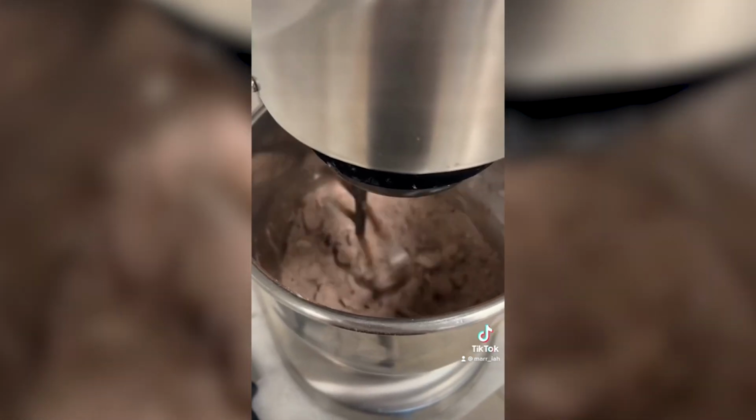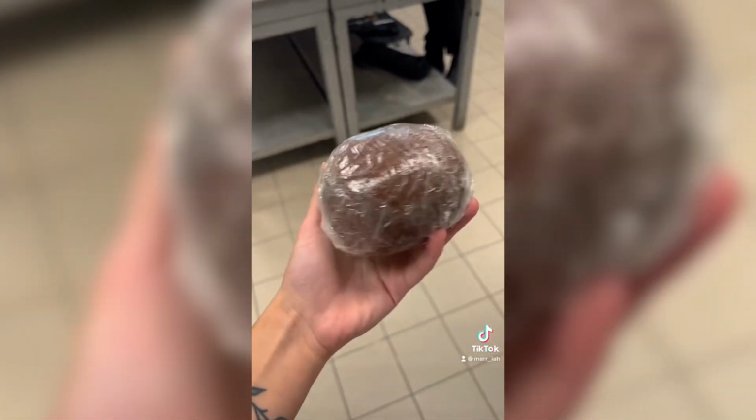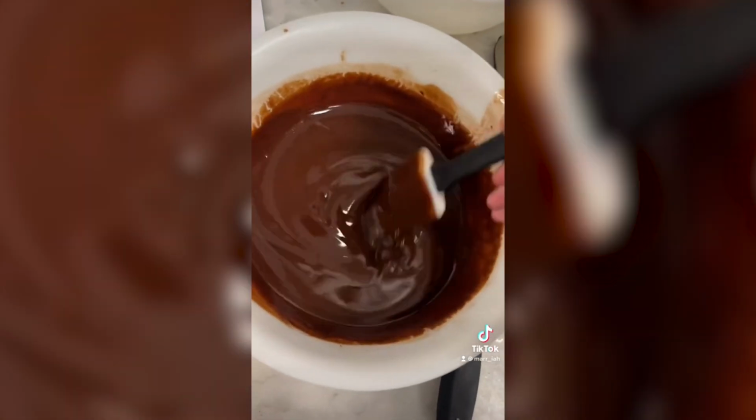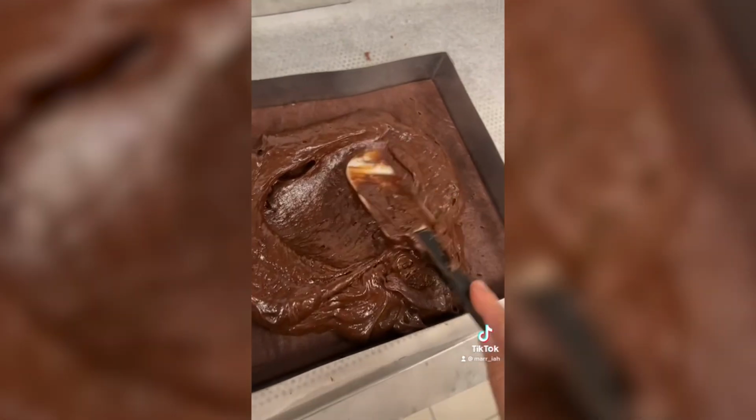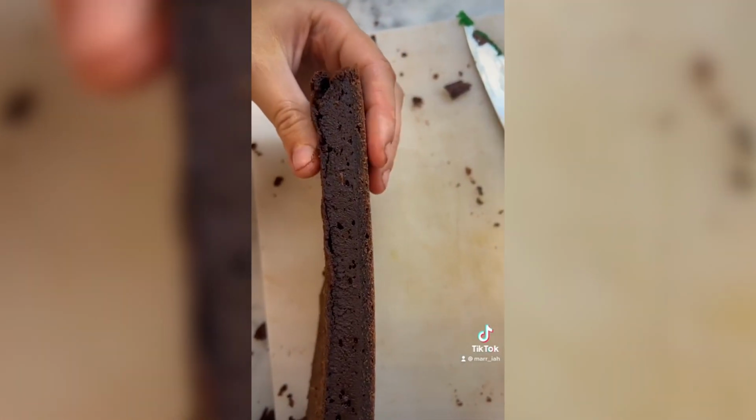I started by making a baked chocolate tart, which was absolutely amazing. And then after cutting out the short crust base, I put the filling right on top and I baked it. And here's how it turned out. It was like a really, really dense, fudgy brownie.